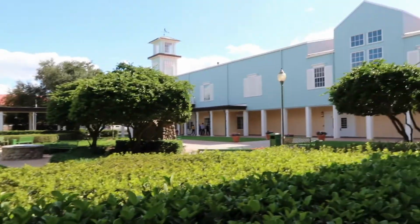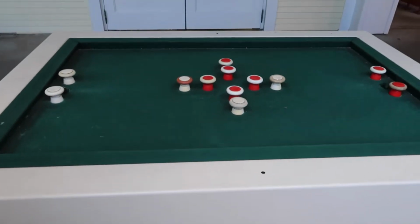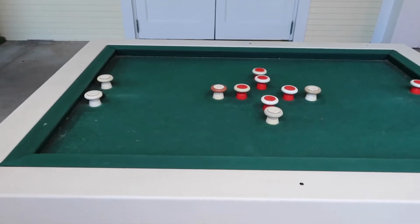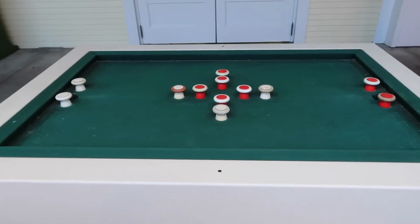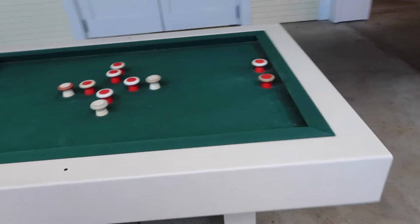And I have no idea what that blue building is. And then this is some kind of game. I'm not sure what that is. Don't really know what I'm looking at. But this is right outside the arcade. And we're trying to work our way over. I know there's an ice cream parlor and area and something somewhere else, so we're gonna keep looking for that.